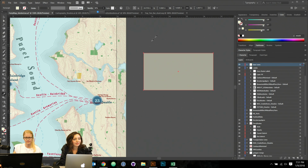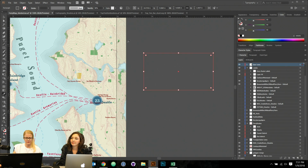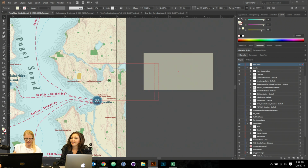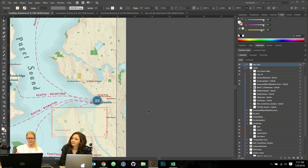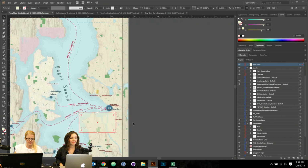Cool. So you asked about keeping the labels. I'm not sure anymore. You could do a little card. I don't want to cover up the data though, but something that says the name of the ferry terminal, and just list the breweries and the addresses or whatever.